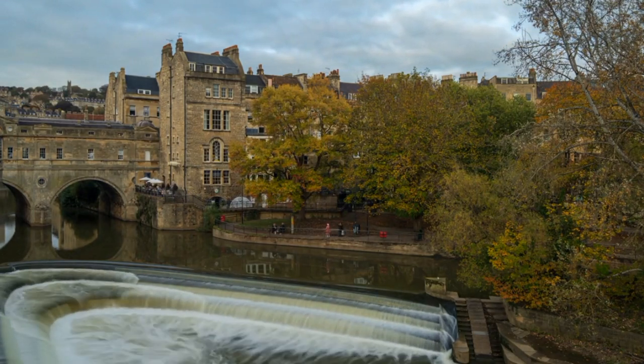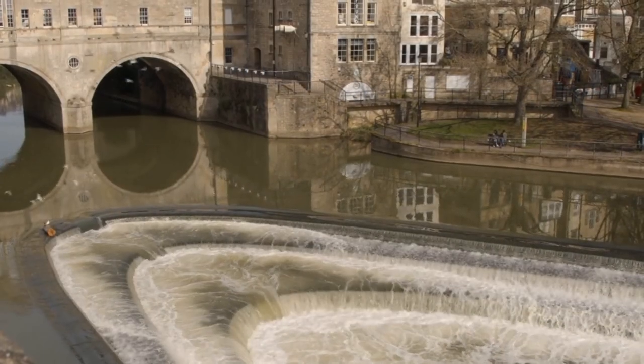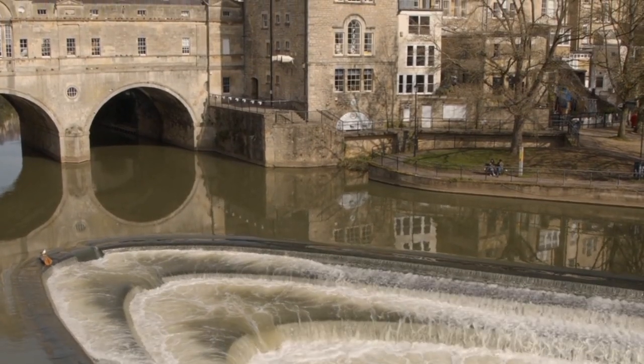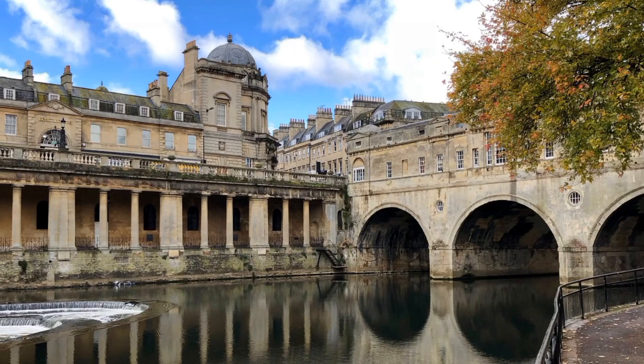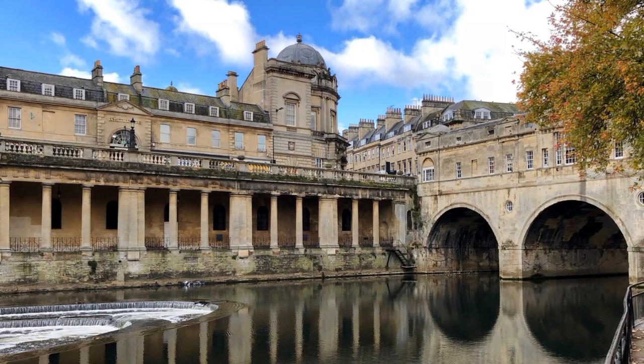The Victoria Art Gallery is located on the upper floor of the bridge and is home to a collection of British oil paintings, watercolors, prints, and sculptures. You can take a boat tour of the River Avon and see Pulteney Bridge from a different perspective. Boats depart regularly from nearby Pulteney Weir.